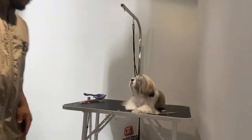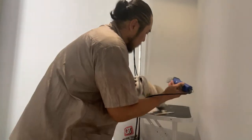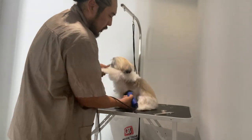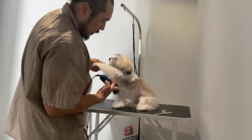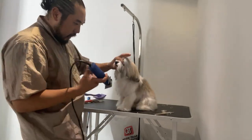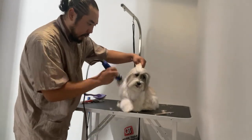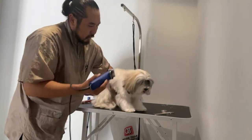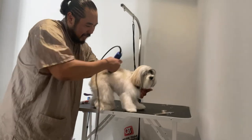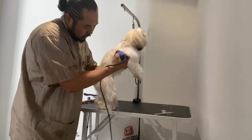Okay, so she's making it really impossible to do a haircut nicely because she just keeps laying down, which I guess is understandable. We just spent, what, 3 hours combing her and getting all the dead hair out, washing and drying her. So yeah, I can see why she is tired and wanting to take a nap. But the thing is, I need to trim these areas here. So I'm just gonna try to hold her like this.